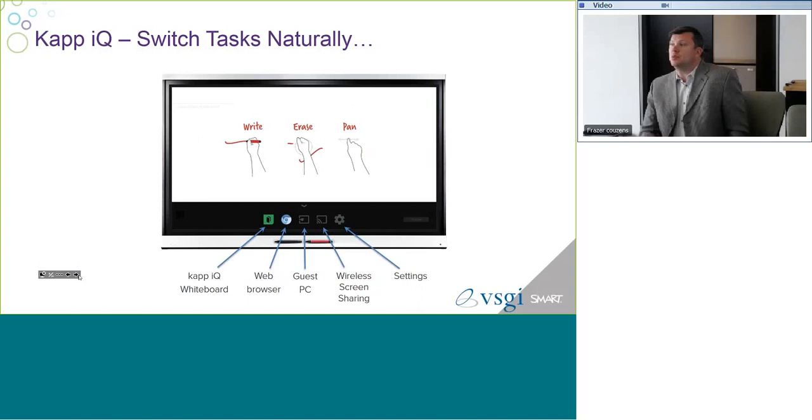It lets you switch naturally to your computer with our guest PC access that makes that touch enabled. And lastly, we can actually do screencasting from mobile devices with native support for AirPlay, Miracast, and Google Cast directly to the device. And we do this in a purpose-built approach that allows you to configure it in a way that gives your users a great experience for what you're trying to accomplish.